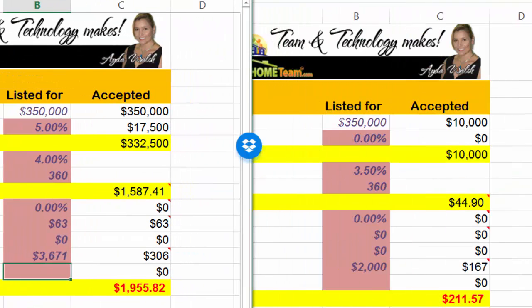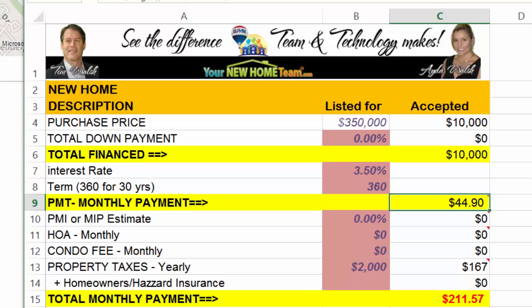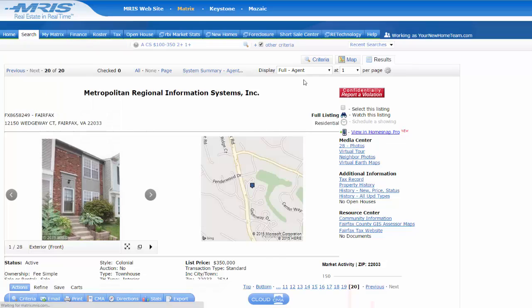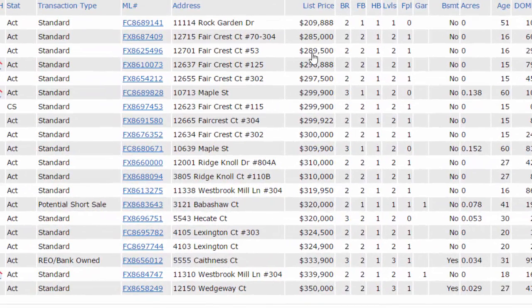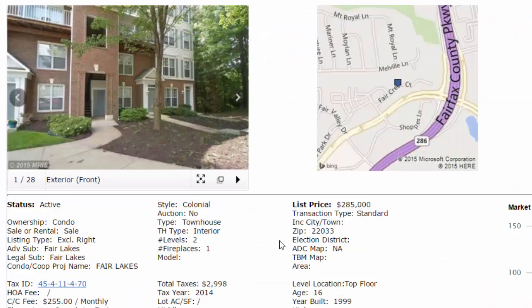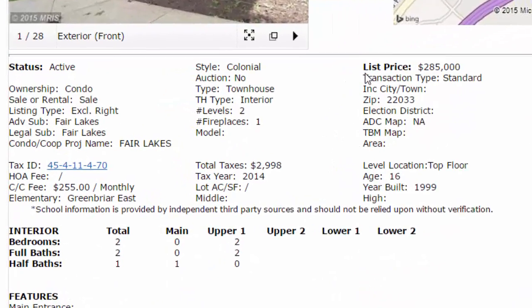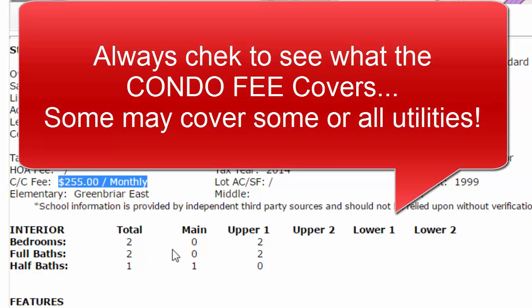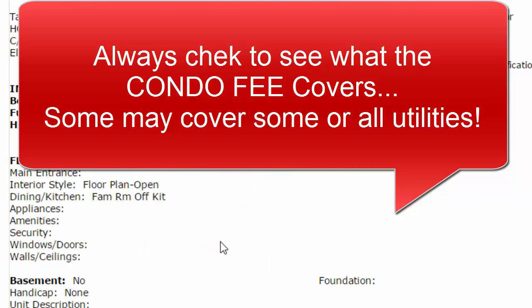So now we have our $350 with the HOA fee, and I'm going to go back and pick up another property, one of these that are lower priced. So let's do Faircrest Court at $285. This one is at $285, and the monthly condo fee is $255. Of course, you also have to look at what that condo fee includes, because in some cases it's going to include some utilities and other things that you wouldn't be getting with the other one. So you really have to compare what is included.